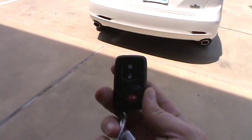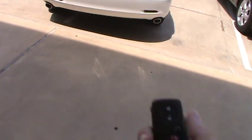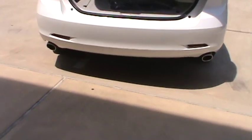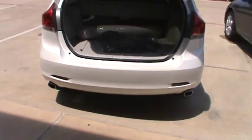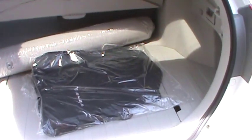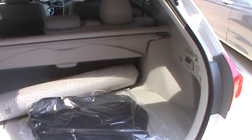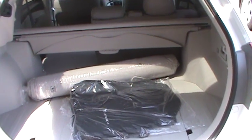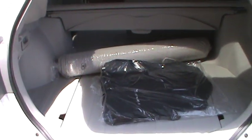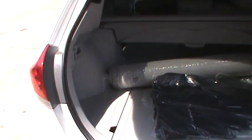Toyota actually has the smart key system and the remote trunk. Push the button, it opens itself right up. As you can see, this vehicle also has the dual exhaust system on it. Now back here, plenty of cargo space. This is one place where the Toyota really shines as opposed to the Honda. The Honda is actually longer than the Toyota, but the Toyota has almost 20 cubic feet of cargo space more than the Honda does.